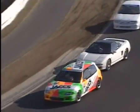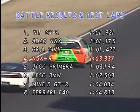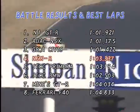In the end, he showed an exciting dead heat against the Group A champion Civic and finished in 4th place with lap times in the 1.3-minute range.